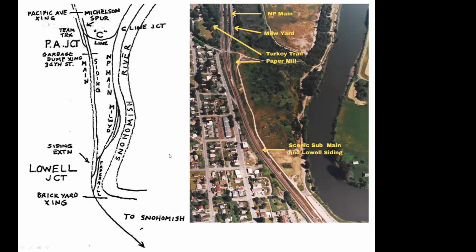And then out at Lowell, the scenic sub main line comes in from Snohomish. And then right here is a crossing called the Brickyard Crossing. At the Brickyard Crossing, there's a switch that forms Lowell siding. It runs all the way up to PA Junction. And then there's a track also comes off there, parallel Lowell siding. It was called the paper mill track. Back there used to be a huge paper mill complex in here.